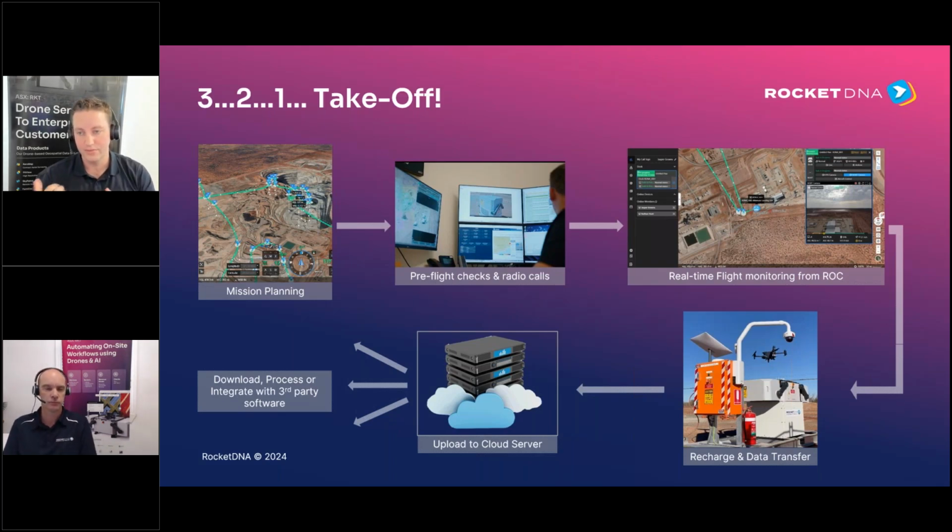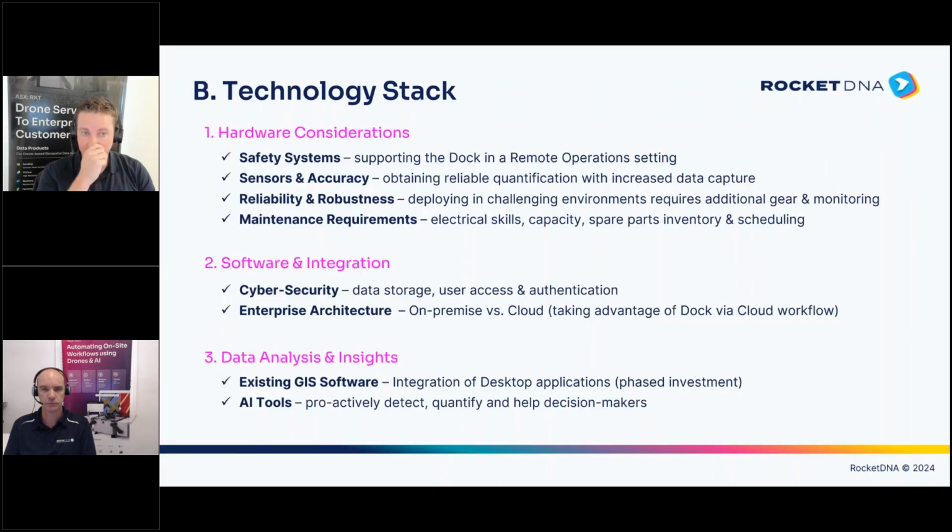You're also monitoring all the air traffic as well and making those radio calls on a continuous basis. And as Evan mentioned, the drone then comes back, lands, recharges, and then this data can be pushed through Flight Hub as well, or can be integrated with third-party software and solutions, which the clients may already have on site.